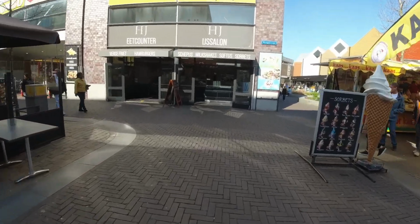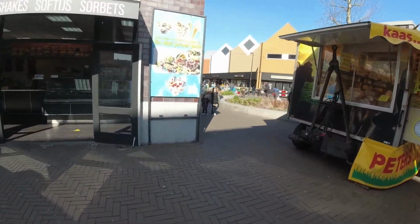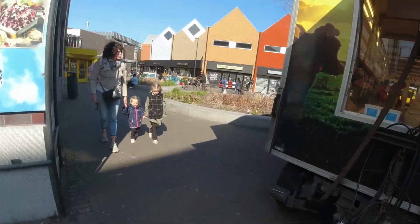And right behind the cheesemonger here is the Middle Eastern market, where we're just gonna pick up some chicken for the month and some peppers.